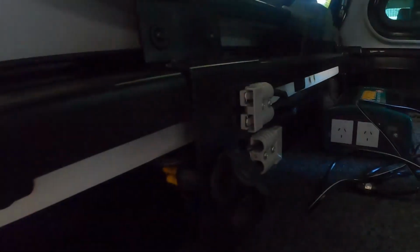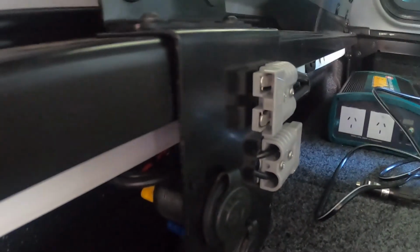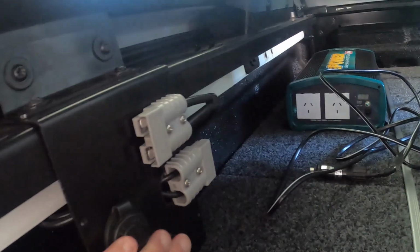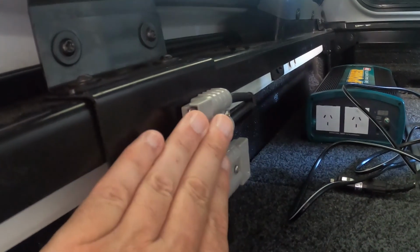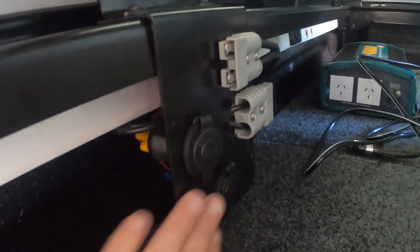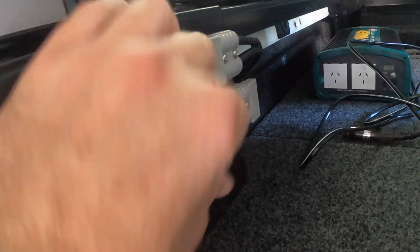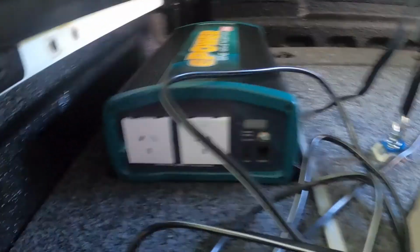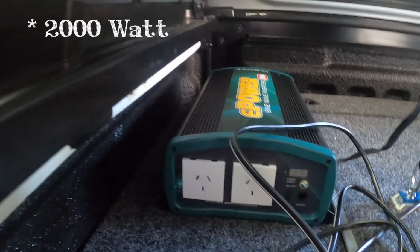So just in here, if you can see, it's a little bit dark. They've got 2 Anderson plugs. One's going to be for my new fridge, which will give that a better solid connection for those rough roads. And then there's an Anderson plug for a solar blanket if I need it. Then there are 2 12 volt sockets there. In fact, one's a 12 volt and one's got the outlets for the USBs. Then in the back there, I've got the 200 watt Enerdrive inverter.